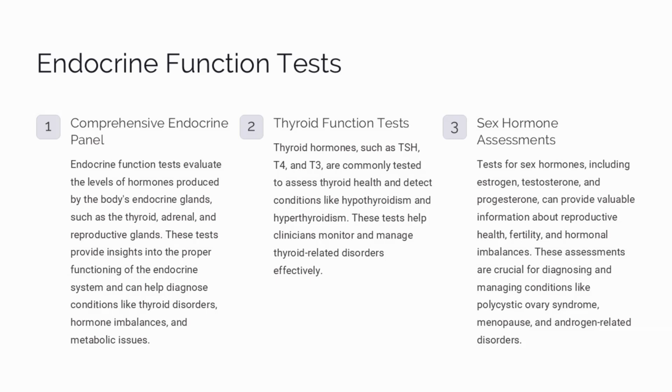Thyroid function tests, including TSH, T4, and T3, are commonly used to assess thyroid health and detect conditions like hypothyroidism and hyperthyroidism. Sex hormone assessments, such as tests for estrogen, testosterone, and progesterone, can provide valuable information about reproductive health, fertility, and hormonal imbalances. These sex hormone tests are crucial for diagnosing and managing conditions like polycystic ovary syndrome, menopause, and androgen-related disorders.